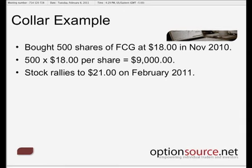And now, up at $21, you say, look, this thing can keep going higher, but I also don't want to risk losing the profits that I made. So if you look, the March $20 put was asking 30 cents. So if we turn around and buy a 30-cent $20 strike March protective put, it now locks in a guaranteed sale price of 20.